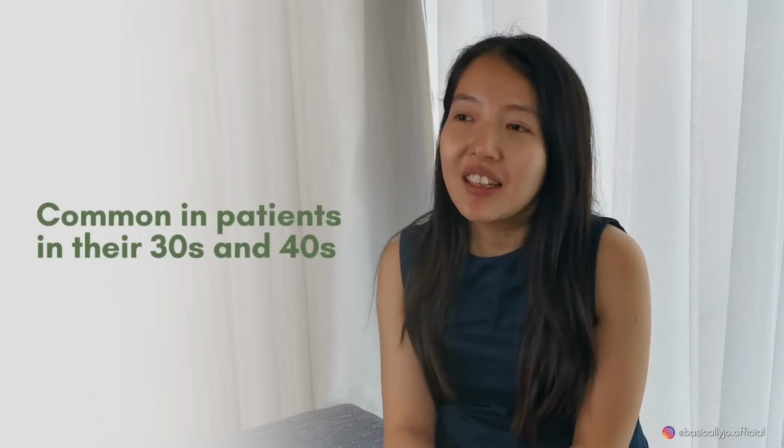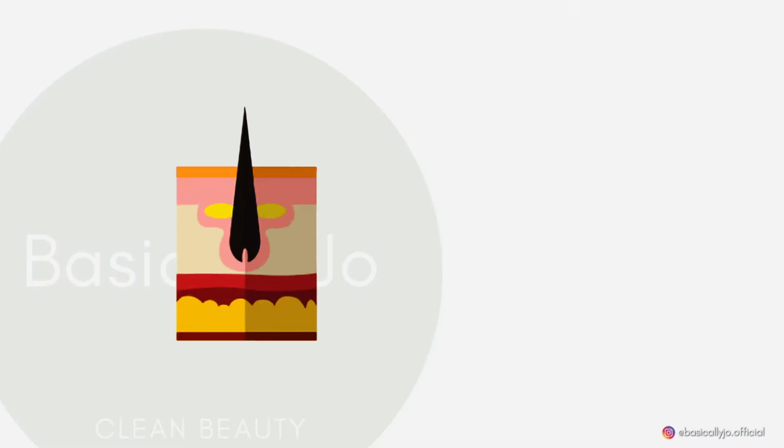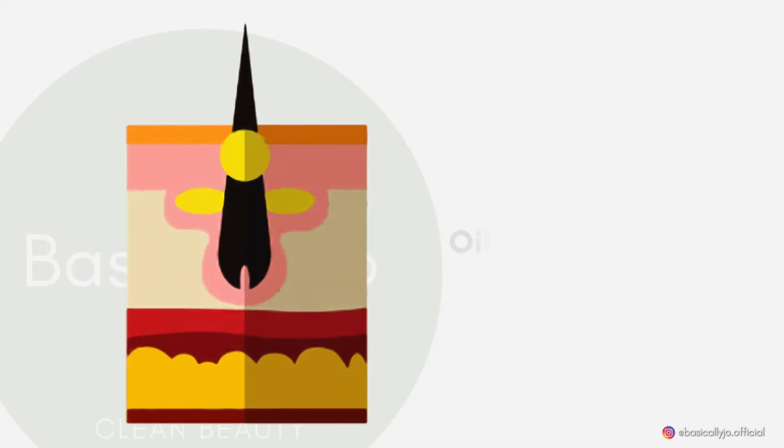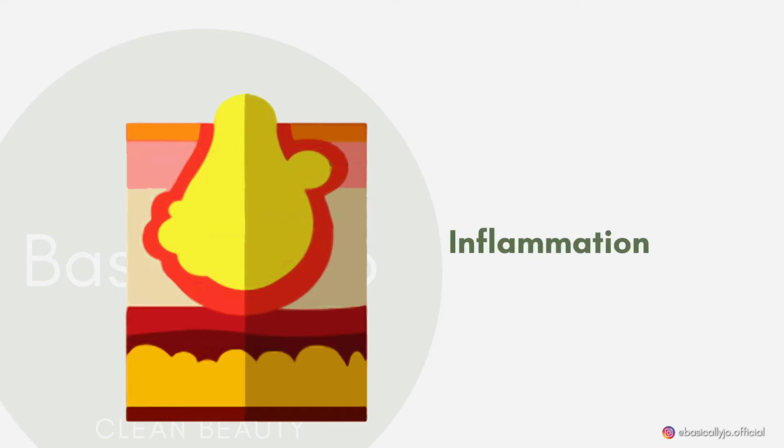It's a very common condition that I see, and it is usually common in not just what people think, puberty, but also common in patients who are in their 30s and their 40s. And what happens is that there are several processes that go on when you develop acne. The first step usually starts with clogging of the pores. And when there's clogging of the pores, sometimes there is build-up of oil within the pores. And then with the oil building up in the pores, sometimes you can get bacterial infection as well as inflammation. And this will contribute eventually to a red, angry, pus-filled bump that you see, which is your zits.